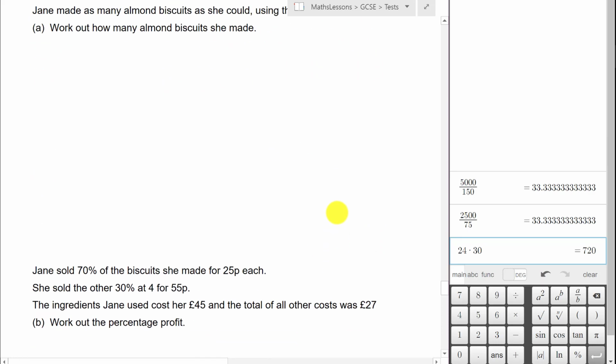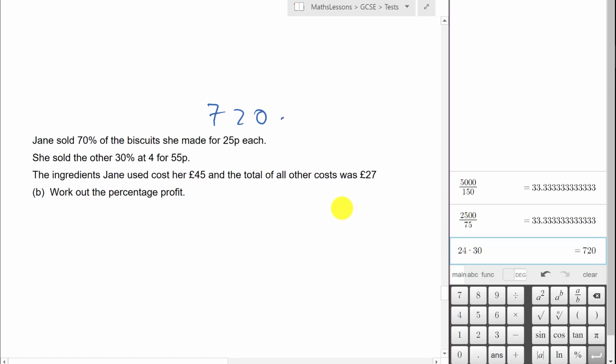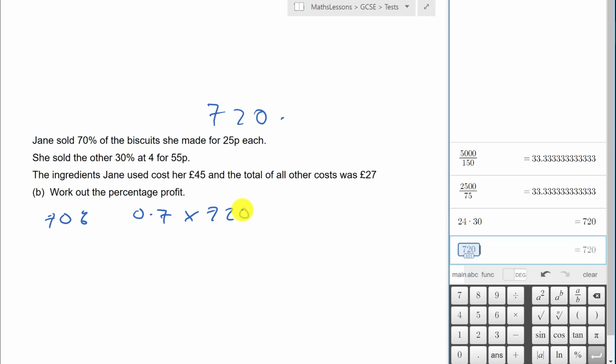Now part B. So we've got 720 biscuits. She sold 70% of the biscuits she made for 25p each. So we're going to find out what 70% of the biscuits is and sell the other 30% at 4 for 55p. So let's do 70%. That's going to be the same as 0.7 times 720. So let's get a new line, answer times 0.7.